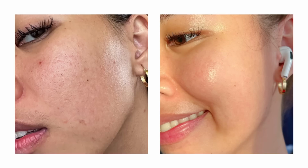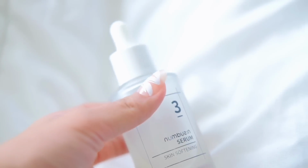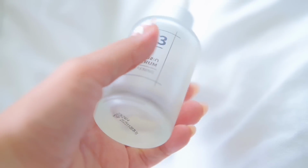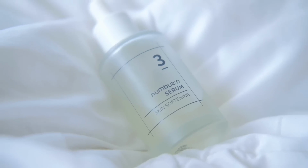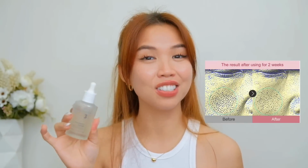Besides my skin texture, I noticed that my pores were less visible compared to before, which gave me that smoother, brighter, glowing skin. As you can see, this one is actually scientifically proven to reduce pore size by 30.9% after 2 weeks, guys, which is really insane that you can lessen your pores in just 2 weeks.